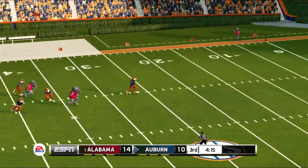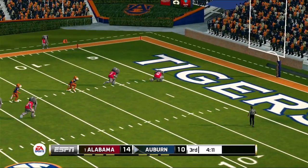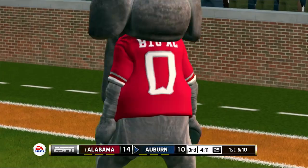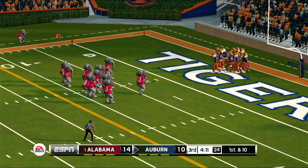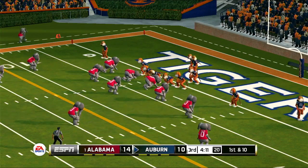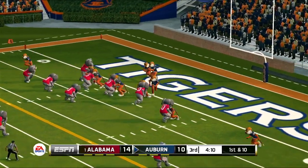Not only did that kick prevent a return, but now he's given them almost a full field in front of him. That's a super effort. There's still plenty of time to keep running their offense as usual here. I don't think they need to feel any anxiety about trailing. Ready! Black Knight!